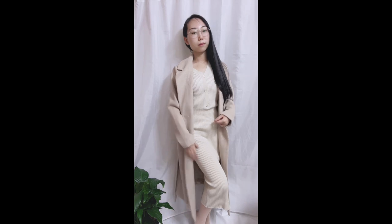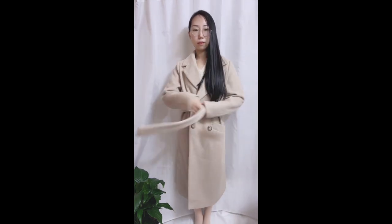This coat also goes well with these sweater dresses. Overall, I love this outfit. I will wear this outfit to formal or special occasions.